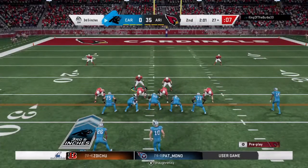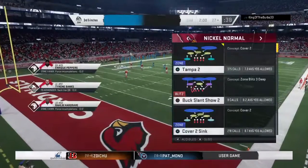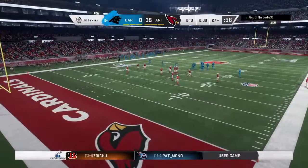0 for 4 thus far. They're looking at third in the nose of the football. 2 minutes remain in the first half of this NFC Championship.